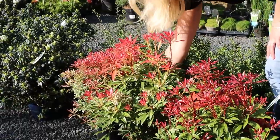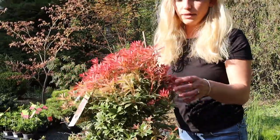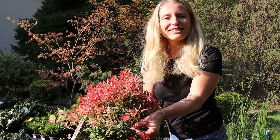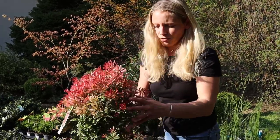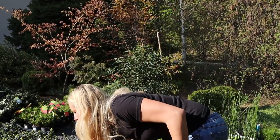And this one here is also coming out in red. This one is called Carnival, this cultivar. But the leaves, you can see, are variegated. So they have white edges. And this one grows a bit more compact than this one here. So that's those.